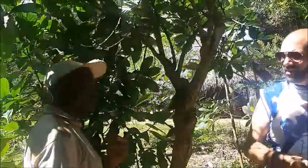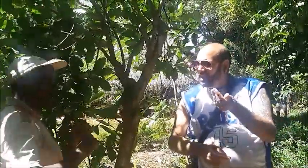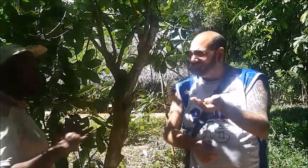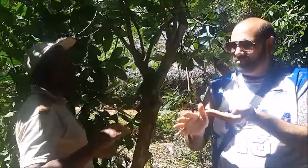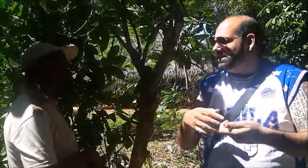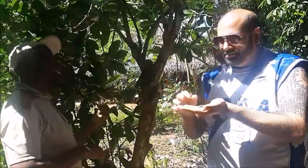This kind of coffee is a robusta coffee because there are two kinds of coffee: Arabica coffee and robusta coffee. Arabica coffee normally has a small tree and grows in cold climates. This is a tropical one, so it's a robusta coffee. Let's take a look closely at the coffee beans in their raw state.